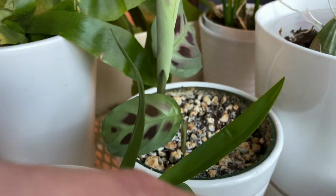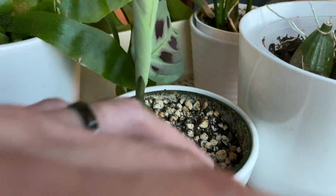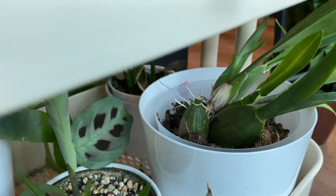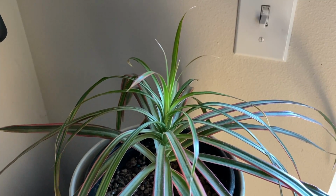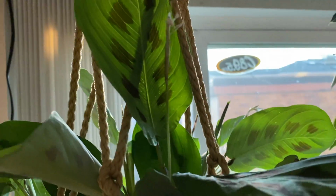Here's the small pear plants. You can see the leaves are looking pretty great. Here's some dragon tree plants. Looks like the growth is really speeding up. And over here is the big pear plants. You can see the little flower spikes are now flowering. And here's actually a few more flower spikes.